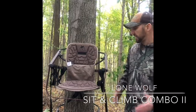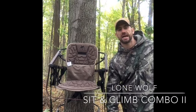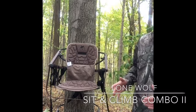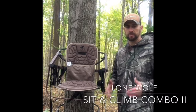For platform size, you get a good solid platform. It's a one-piece cast aluminum platform, 30 inches by 19 and a half inches. So you got plenty of room up there. You'll feel safe when you're hunting.